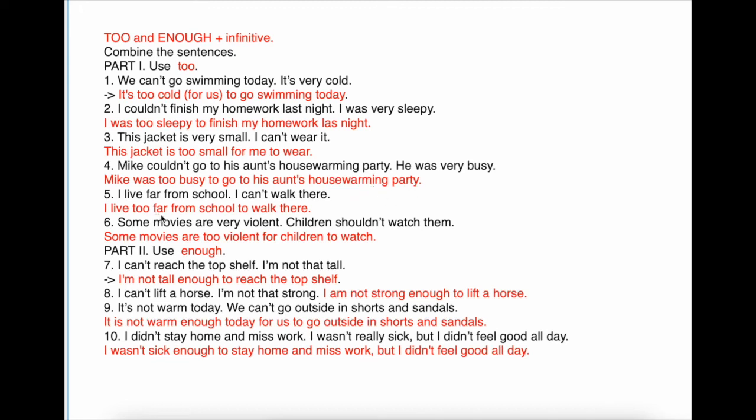I live too far from school to walk there. Yürüyemeyecek kadar uzak. Some movies are too violent for children to watch. I'm not tall enough to reach the top shelf. Tall enough. I'm not strong enough to lift a horse.